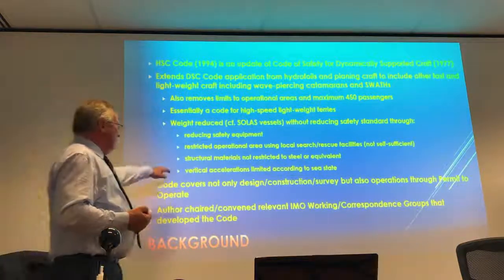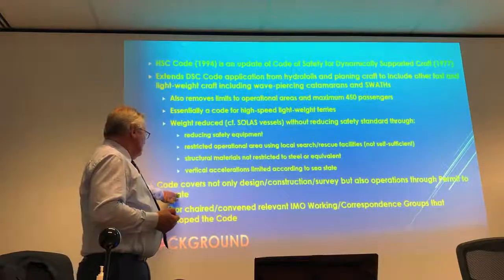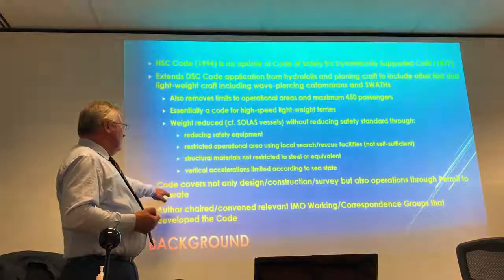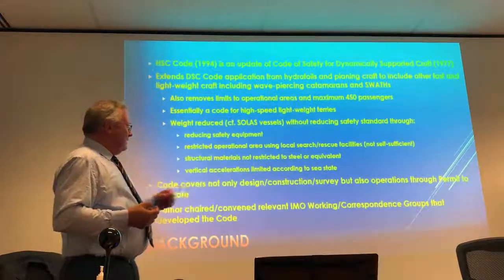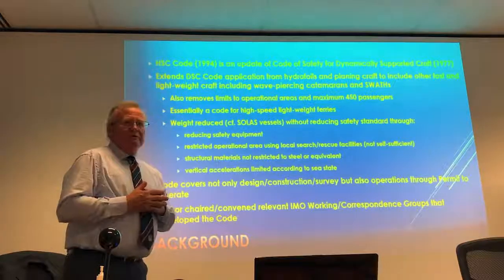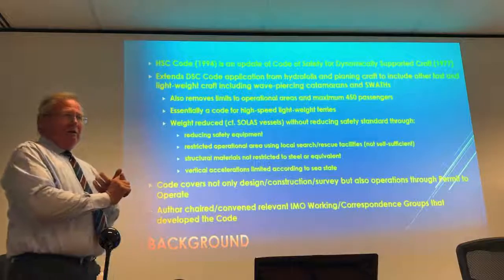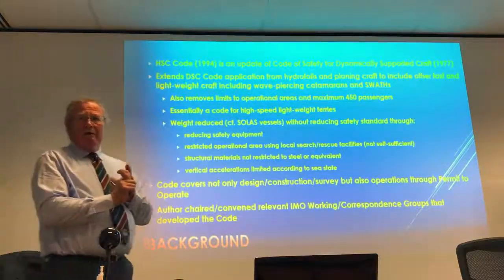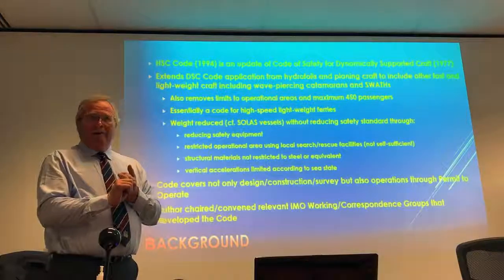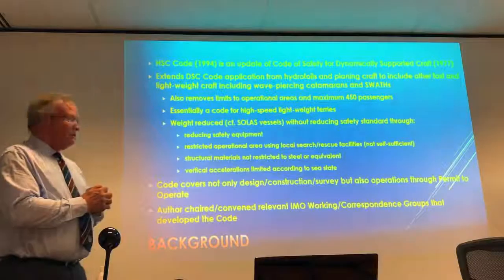So this operational limitation here carries through into what we call a permit to operate. When a vessel is certified under the HSC code, it is certified with two documents rather than one. There's a certificate of survey for high-speed craft, and there's a permit to operate for high-speed craft. And it includes the operational limitations as well.